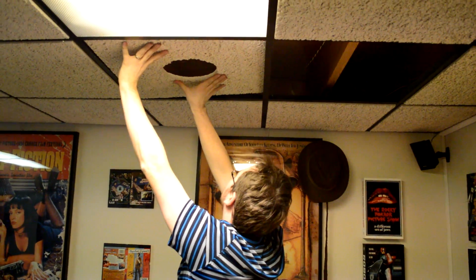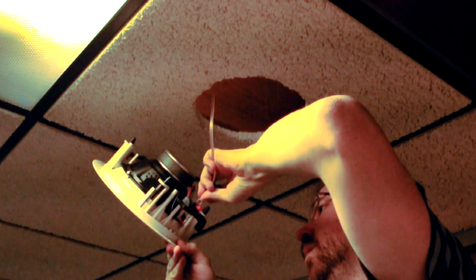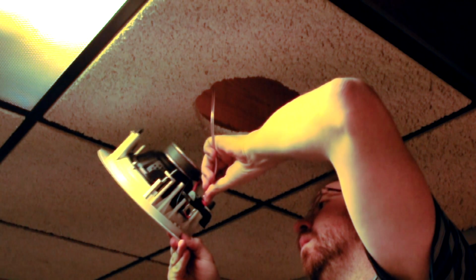So with the ceiling tile back in place, all I need to do is feed the speaker wire through it and I'm ready to install the speaker. It was kind of a pain to hold the speaker in one hand and use the other hand to try to feed it into the proper holes. I was able to do it, but if you can get a friend to help, that'd be all the better.